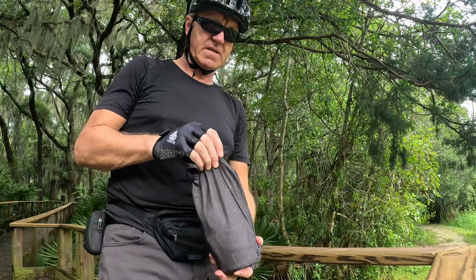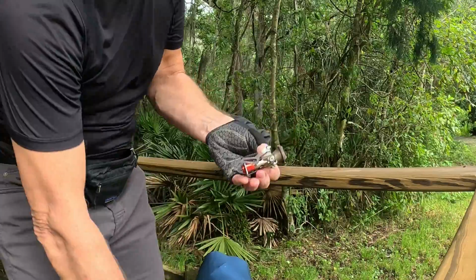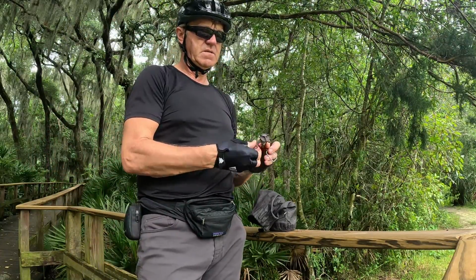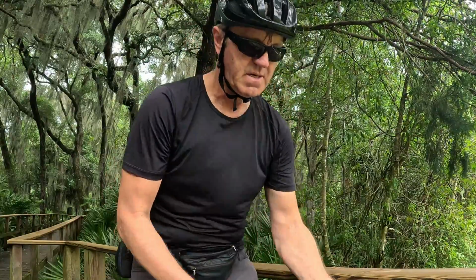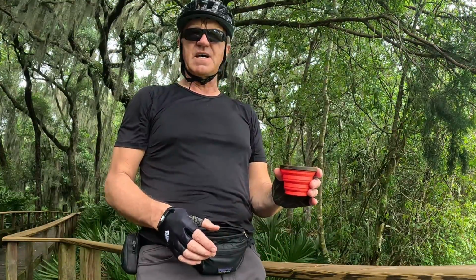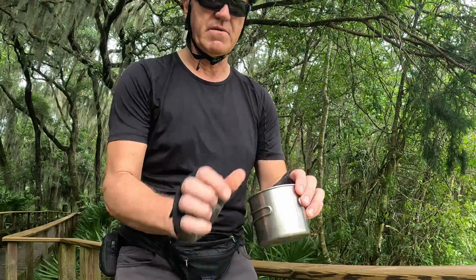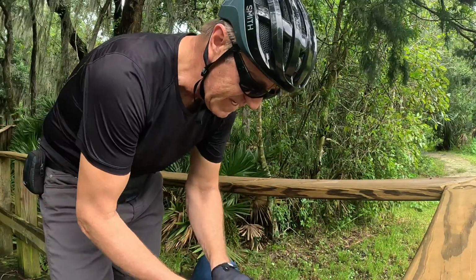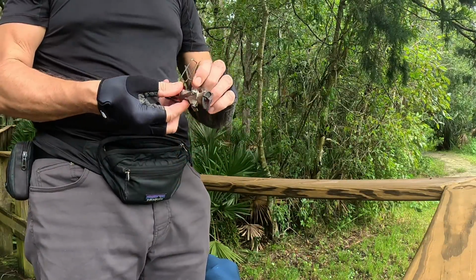So this is my cookware. My stove is in here. It's very small, tiny. It does the job. That's all you need. I also have this small one, just in case I want to drink a tea on the side or something. It's foldable, and it goes at the bottom of my pot. See, it's easy. And that bolts together too, so it won't take any space.